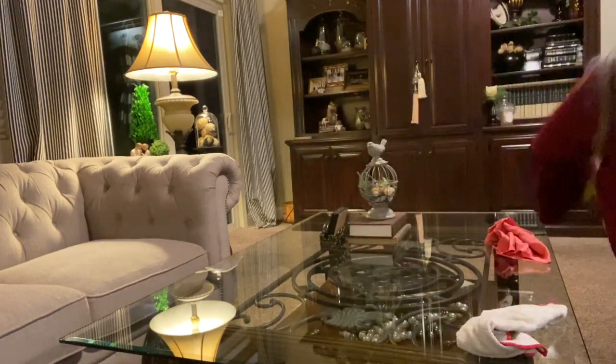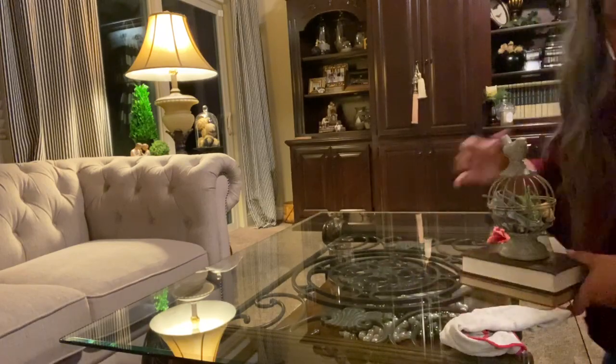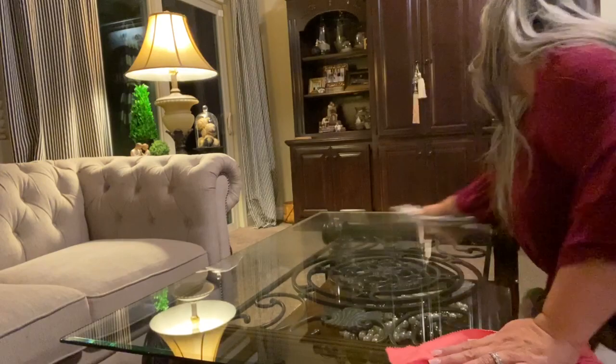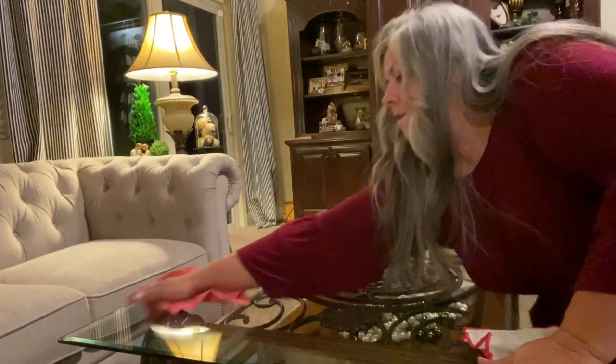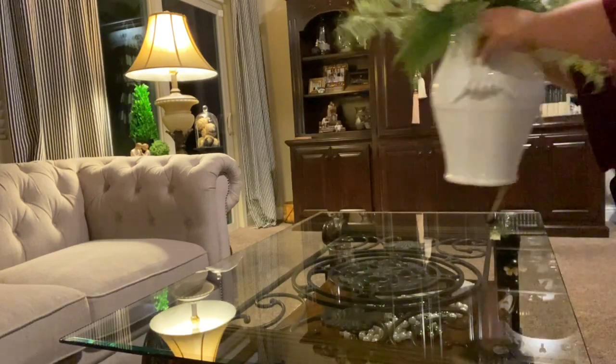Project number 4 is just redecorating my coffee table. Now, I really do enjoy the grouping that I have on here, so I'm actually going to reuse it and just add some fall elements to it. They're very simple, very inexpensive, and easy to do, so let's just walk right through this.